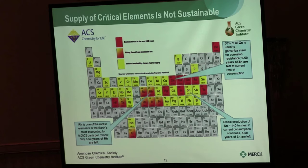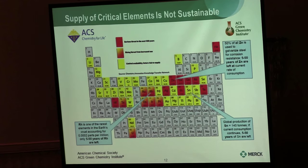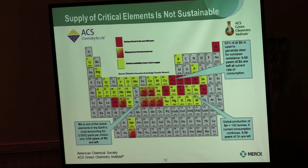So if you look at the supply of critical elements, and I have borrowed this slide because I really like it from David Constable, it shows you that we have all these cool asymmetric reductions, but if you look at it from a life cycle analysis standpoint, rhodium is one of the rarest elements in the Earth's crust. So maybe 5 to 50 years of rhodium are left. If you look at these other elements, zinc or tin, well, it's there now, but very often it's also monopolized in some countries, and it's not really good, it's not sustainable.